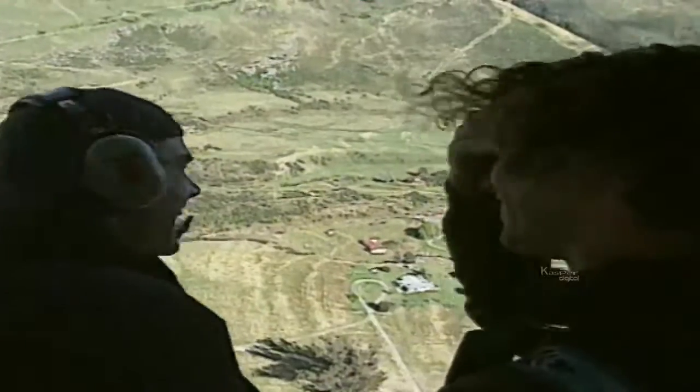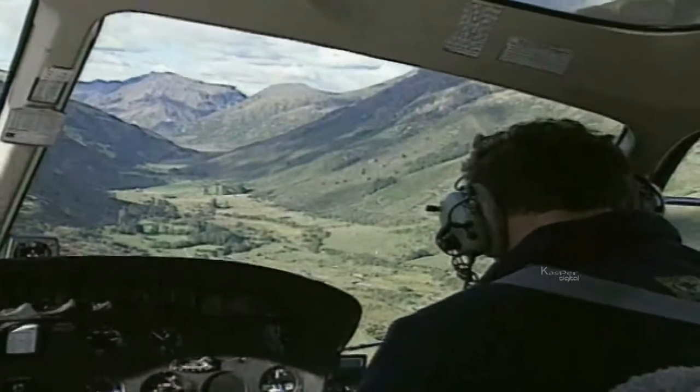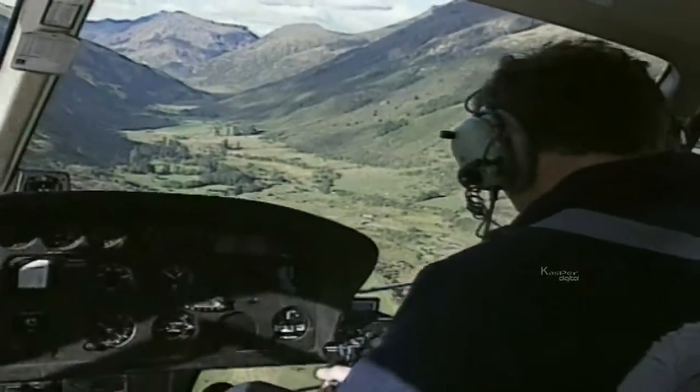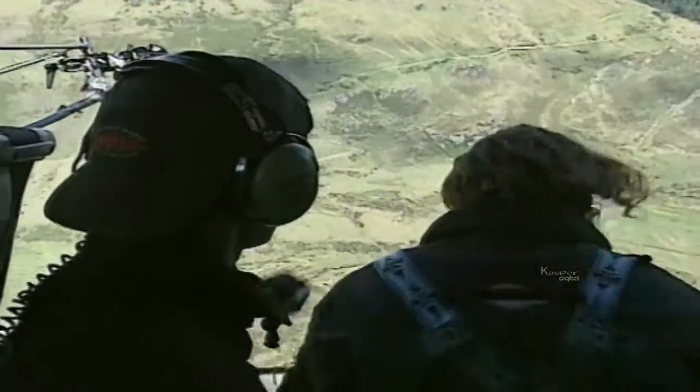The biggest attraction is the added instability factor of the helicopter as a launching platform, and the bonus of being able to jump over virtually any scenery you desire within reason. With the help of a safety instructor on board for support and a countdown, it's just a matter of falling out of the chopper. Sometimes more difficult than it sounds.